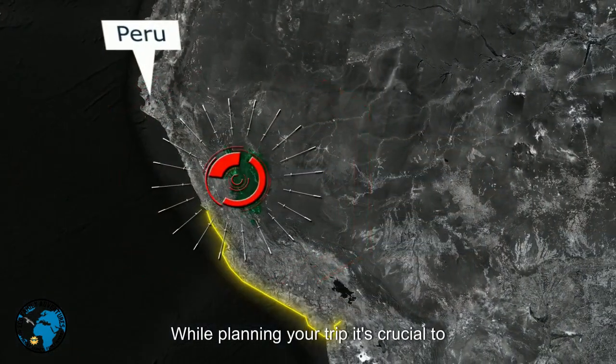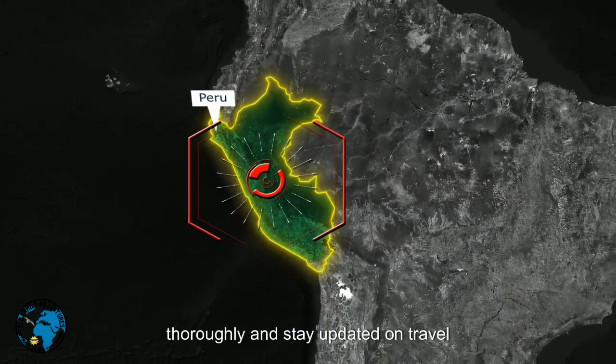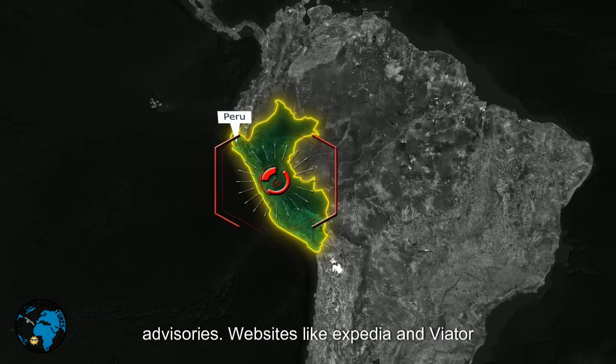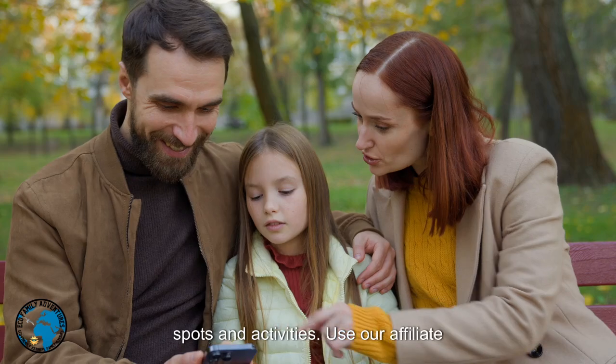While planning your trip, it's crucial to avoid unsafe areas. Research destinations thoroughly and stay updated on travel advisories. Websites like Expedia and Viator provide detailed information on safe travel spots and activities.